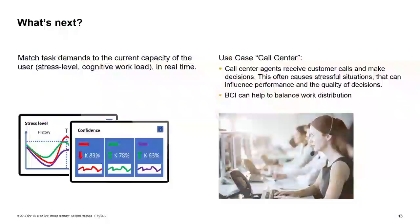Another potential application of this is call centers, right? So instead of dispatching incoming calls to people in the call center randomly or in a round-robin fashion, we could actually try to take their mental or cognitive workload into account, which is something which might improve the outcome of the conversations that you have. Because if you have mentally more engaged call center agents, you might end up having better customer interactions.